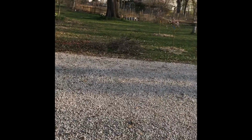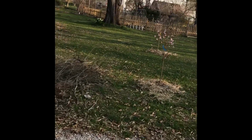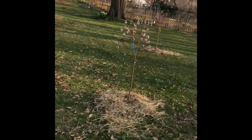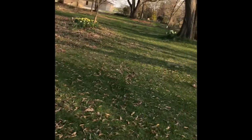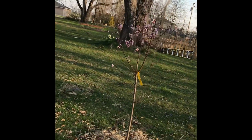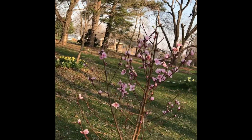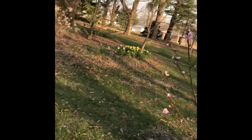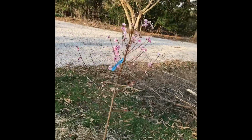Life kind of jumping up everywhere. So one of the things that we did the last couple weeks is we put in these little peach trees. Oh, look how pretty they are. And a few nights ago, we had, like for a couple nights in a row, temperatures down into the 20s, and I was sure that these little peach trees were not going to be able to handle it. But they did, and they didn't drop their flowers.